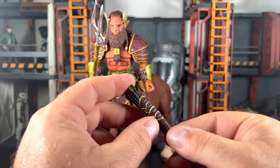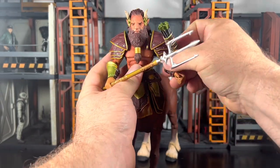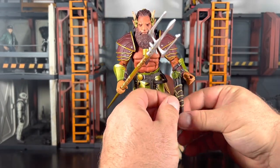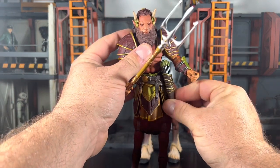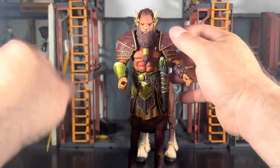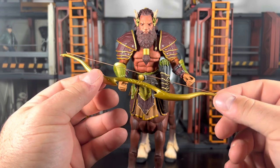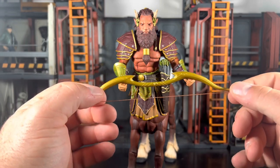It was pretty much around during wave 2. You can peg this right on, or clip it right onto his belt right there, just like so. So if you wanted to have him with his bow instead of his trident, you can. And this is the much larger bow that we've seen, that was around with wave 2.